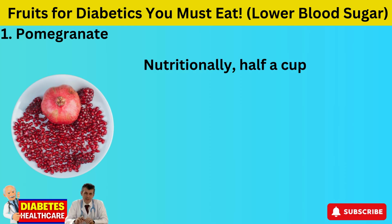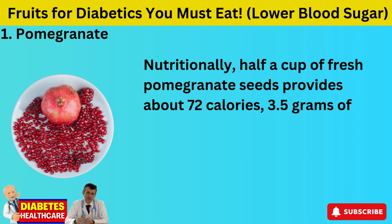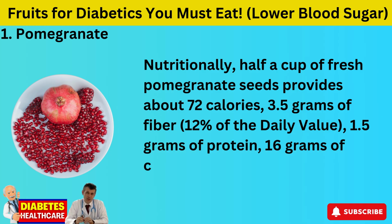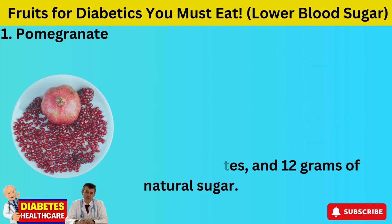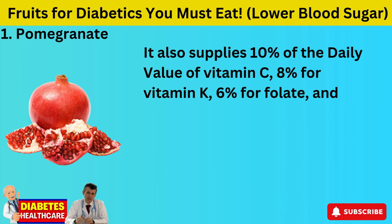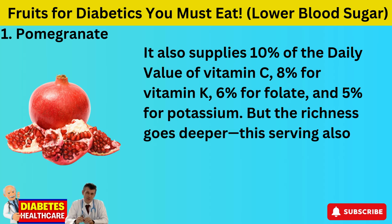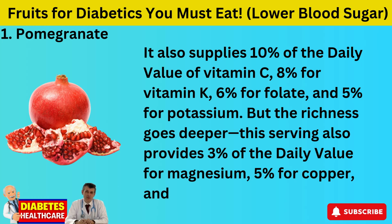Nutritionally, half a cup of fresh pomegranate seeds provides about 72 calories, 3.5 grams of fiber, 12% of the daily value, 1.5 grams of protein, 16 grams of carbohydrates, and 12 grams of natural sugar. It also supplies 10% of the daily value of vitamin C, 8% for vitamin K, 6% for folate, and 5% for potassium. But the richness goes deeper. This serving also provides 3% of the daily value for magnesium, 5% for copper, and 6% for manganese.